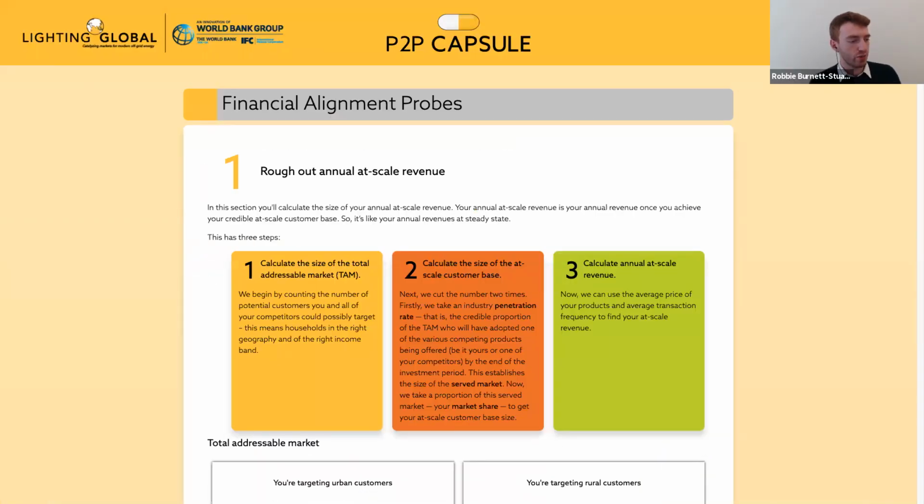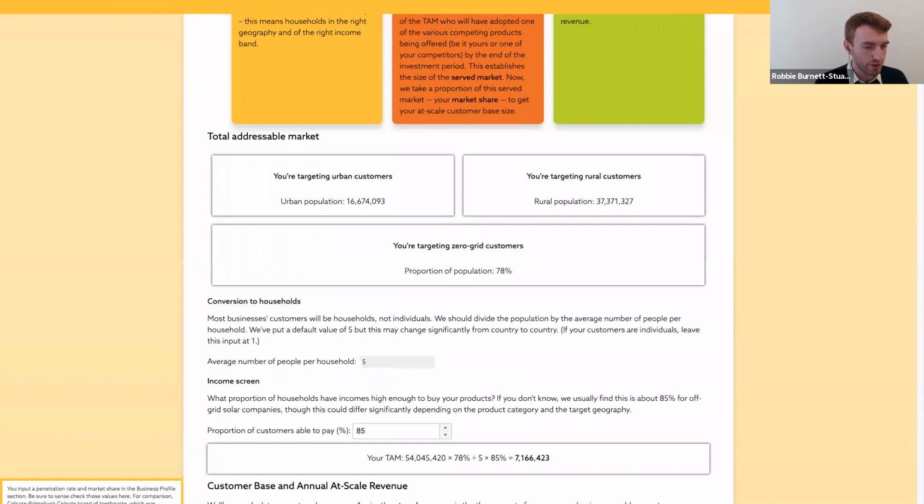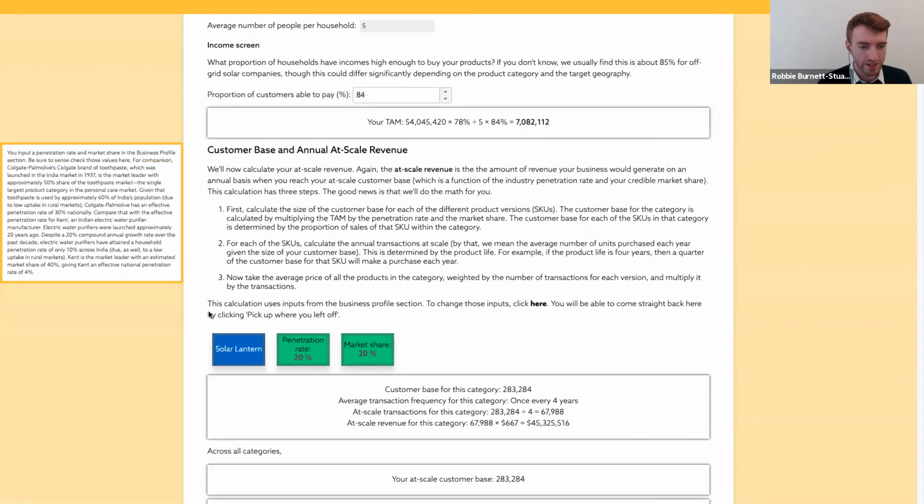Each of the calculations will be walked through, and the calculation part will be done for you behind the scenes. For some calculations, we've provided default inputs. For example, for the income screen, we've set a default value of 85%, but if you think the number is different, then you can simply change it here. Elsewhere, numbers will be pulled from where you inputted them into the other parts of the model. And you can feel free to go back to earlier points in the tool to change your inputs by simply clicking on the capsule icon and going back to the dashboard.